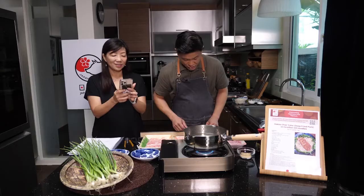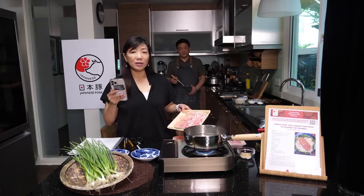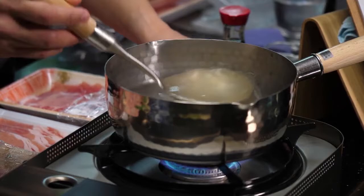Leonard is saying that the Hokkaido one is looking the prettiest despite being a loin. Yes, I totally agree. It's so pretty. So, some dashi powder. I'm just throwing in some dashi powder. Okay, great. Thank you, Leonard, for saying that you're ready.